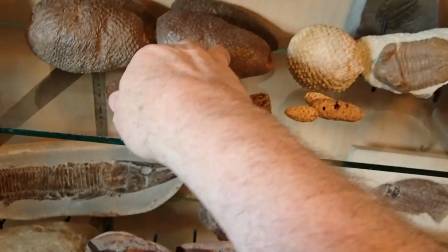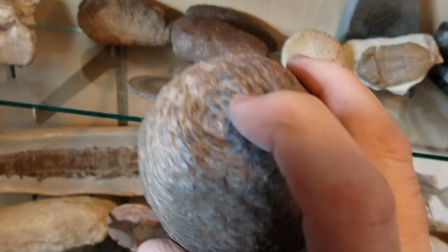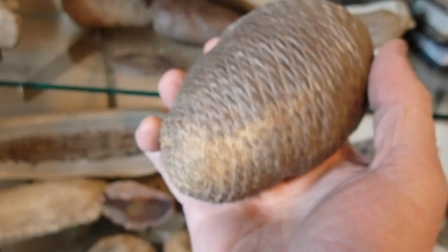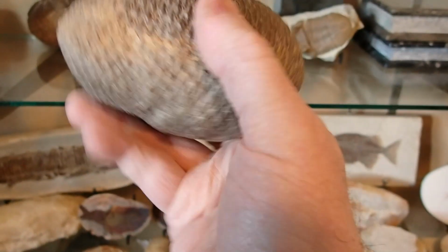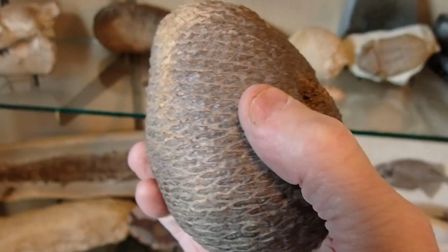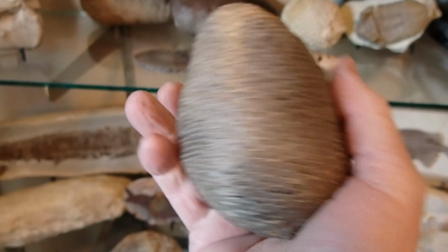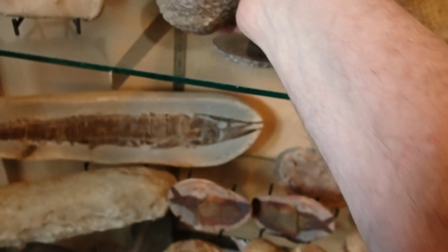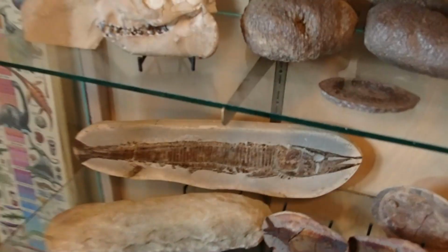Pretty nice stuff, really. You can see where it was attached to the stem of the tree. You can see the individual pine cone, what do you call them? I should know that. Anyway, just a pretty nice pine cone. All this stuff's pretty nice. You can't get this stuff anymore.